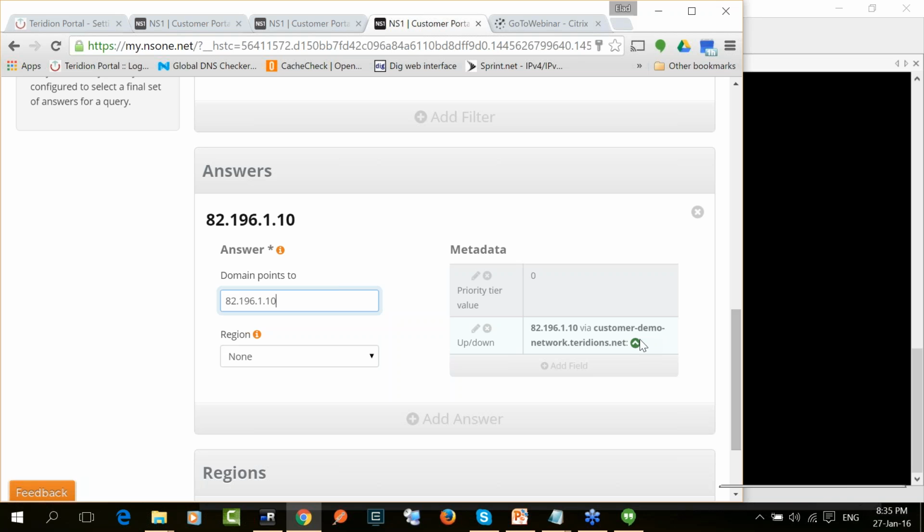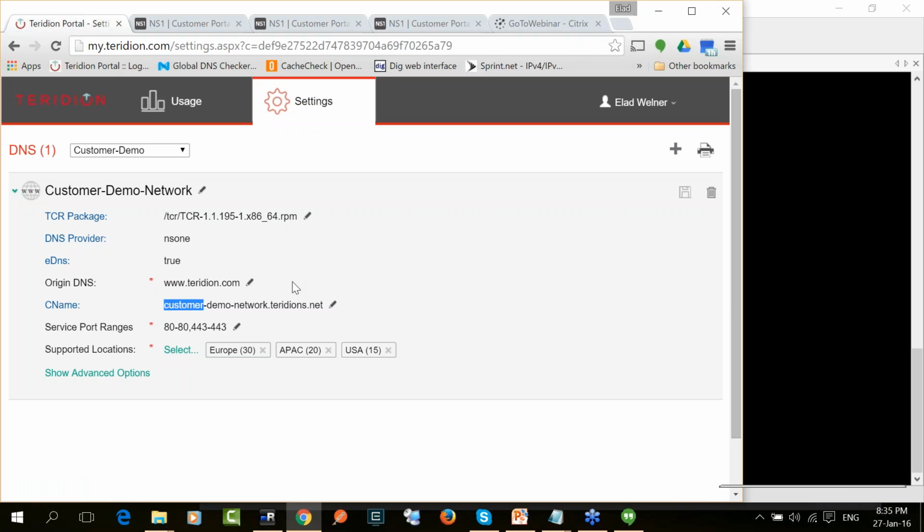Excellent. Alad, you want to shift now and let's take a test drive through the Teridion portal? Walk us through it. So here we see the Teridion portal. Okay, the configuration. I can't show you the demo because there's no data. It's a demo customer, so I can't see any demo. But here we can see the configuration.